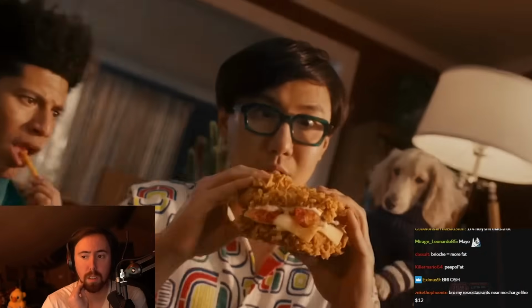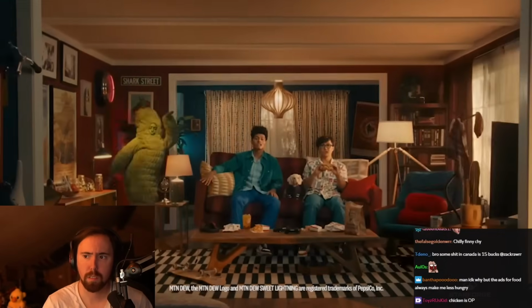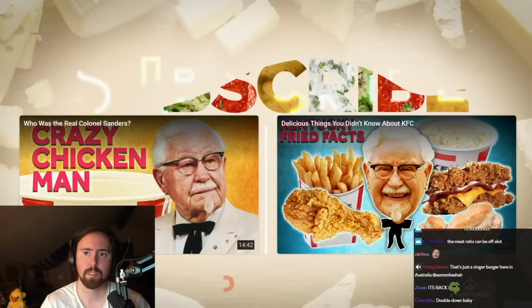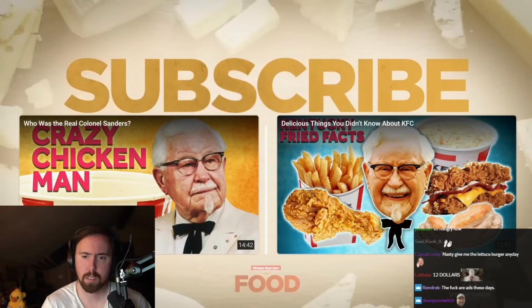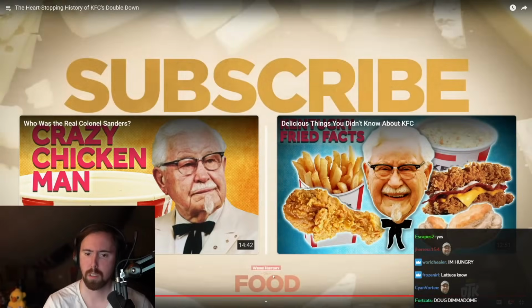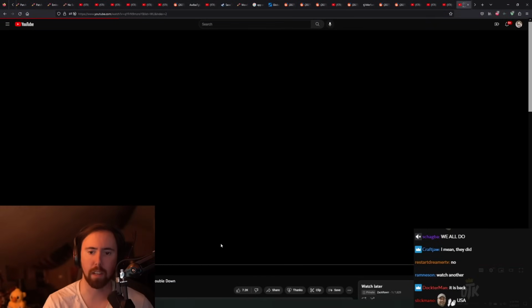Only time will tell how it will do compared to its numerous competitors. But if KFC really wants to win the chicken sandwich wars, it might be time to bring back the Double Down. Double down on KFC's Double Down. So what do you think? Will the Double Down tickle your fancy? Let us know in the comments below, and while you're at it, check out some of these other weird history food videos.